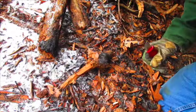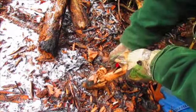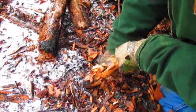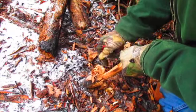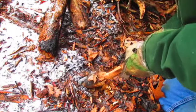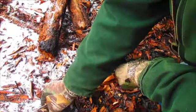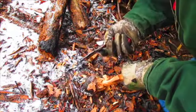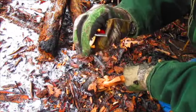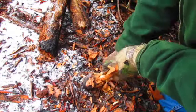Okay guys, I did find a half chunk of stuff there that I think is pretty good fat wood. Looks like it is. So we'll put that over here under my fire. Another thing is this charred wood, well that's a leaf right there, but any of this charred wood that you see where a forest fire went through, that stuff will catch fire really easy because it's already been charred.